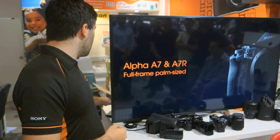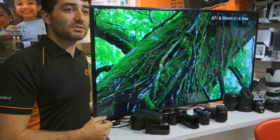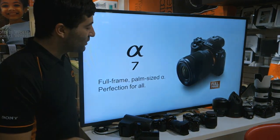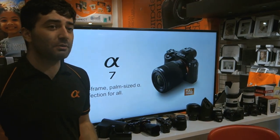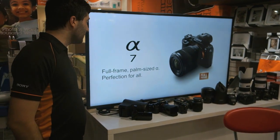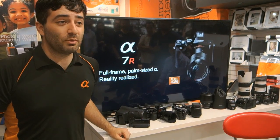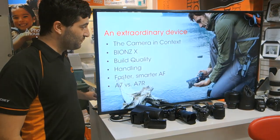So I have a bunch of photos here, but next to all of Mark's nice photos, I feel they're probably worth skipping over. So we have two really exciting cameras here tonight. The A7: 24 megapixels, 5 frames per second, phase detect autofocus. And the A7R: 36 megapixels, no optical low pass filter, really the pièce de résistance.